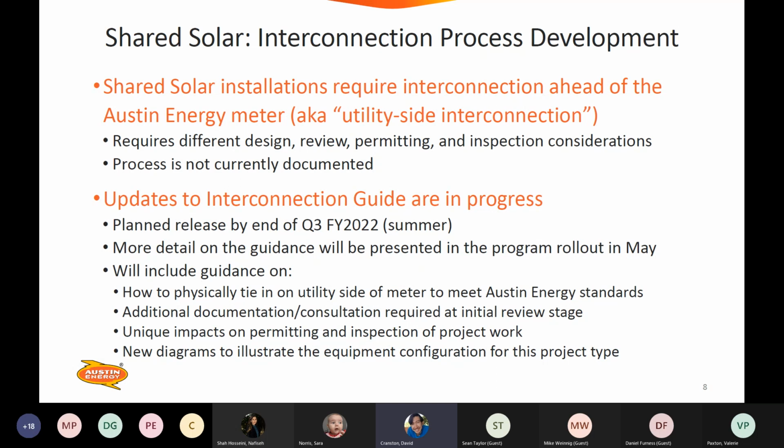That process is not one that is currently documented in Austin Energy's guidance, including the distribution interconnection guide. So we've been going through an update process on our end. That update process is nearing completion, but we are going to be making changes to the distribution interconnection guide in order to provide more guidance on how to go about making these utility side interconnections. The planned release for these updates is going to be probably toward the end of Q3, which just started. So sometime in the summer of this year.